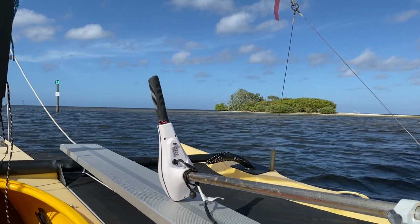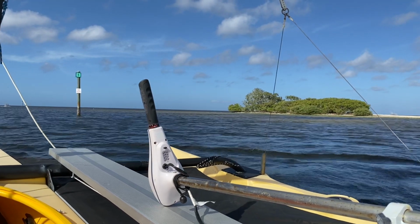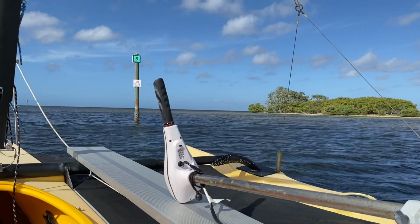Once we clear these islands, we will get the full force of the wind coming up Charlotte Harbor. Should be interesting. Got my chin strap on my hat. I think I'm going to need it.